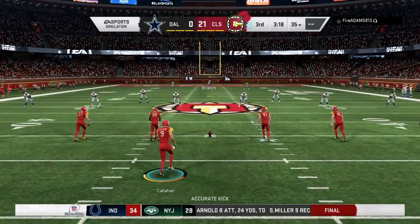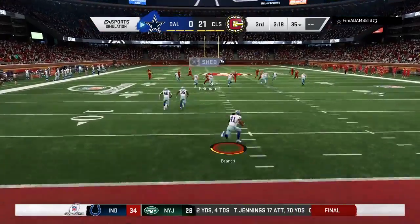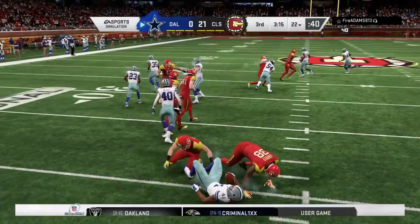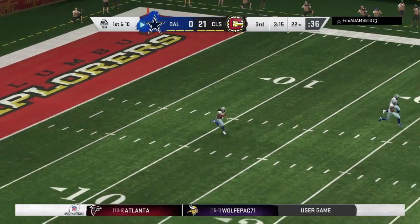Set now to kick this one away, and off it goes. This is fielded a couple yards deep. And he's up past the 20 to the 22-yard line. First and 10 at their own 22-yard line.